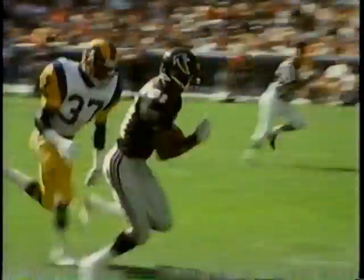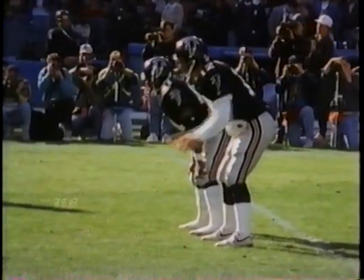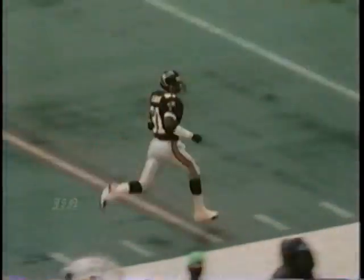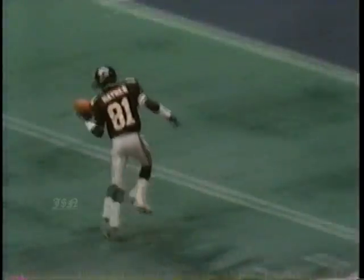And had a dozen plays over 30 yards. He's going to throw a bomb to a man in the corner. Miller back, a long lead pattern. Michael Haynes down the sideline. Michael Haynes, touchdown in the corner.